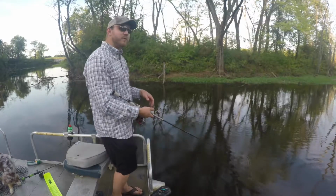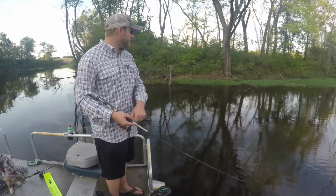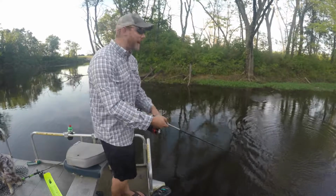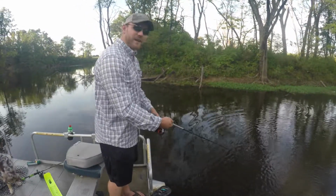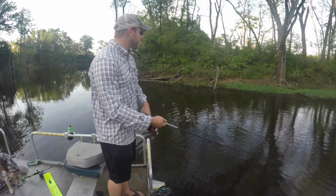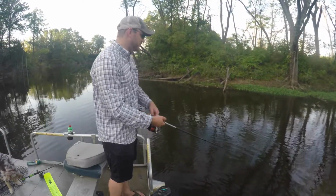And in all reality, we probably all, there he is again right there. Oh my goodness, they were schooling right there. There were multiple bass coming up on that. Let's see if I can get him to hit again. He spit it. I don't know if you guys saw that on camera. Oh my gosh, that was cool. I can see why people are excited about the A-rig, and this is just a mini, this isn't even an A-rig.